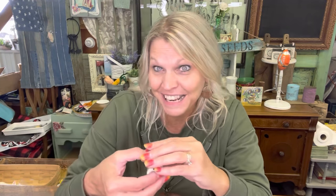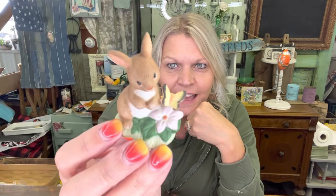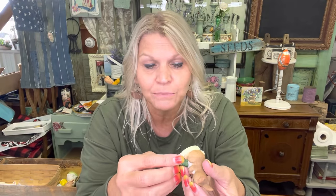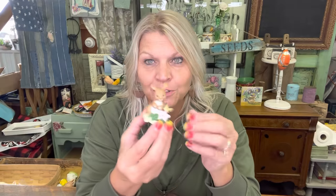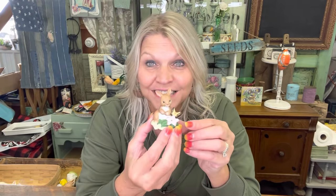Bunny number three is this sweet little bunny. It's got a flower and a butterfly and he's got a cute little face. I'm just finding the bunnies right now, and I'm sure it's because it's Easter time, but bunnies are cute no matter what, just on your spring decor. It doesn't have to be Easter. So this is 59 cents for this little guy. He's sweet. That's three.